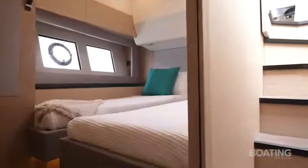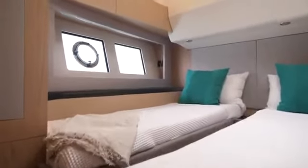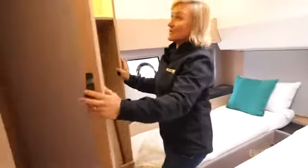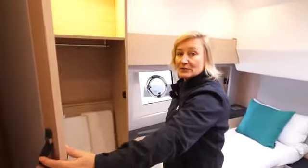On the starboard side down below there's also this twin cabin, which these beds can come together to form a double. It's also got lots of hanging locker storage, plenty of headroom and nice through-hole windows.